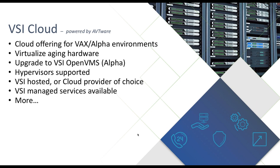VSI Cloud, this is a fairly new offering from VSI. It's powered by AVTware, and it's basically offering an opportunity for users who do not have the ability to wait for the x86 product to be available. It gives them an interim step for a cloud offering for VAX as well as Alpha environments, allowing you to virtualize the aging hardware. Again, you can upgrade to VSI OpenVMS licenses. Hypervisors are supported, and either VSI can host or the cloud provider of your choice.